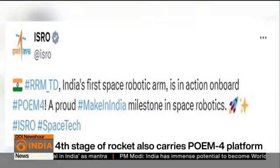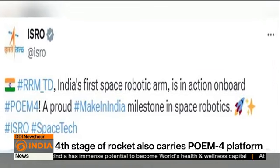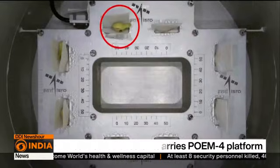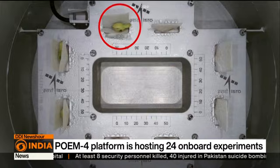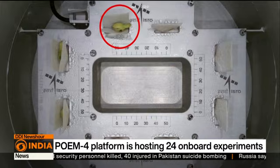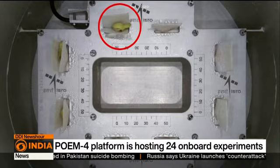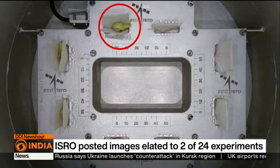RRMTD, India's first space robotic arm, is in action on board POEM-4, a proud Make in India milestone in space robotics. Another post on X showed an image where green shoots can be seen in seeds sent up in space in microgravity conditions on board POEM-4. Another first for India, which could prove crucial for the food security of astronauts in future long-duration space missions.